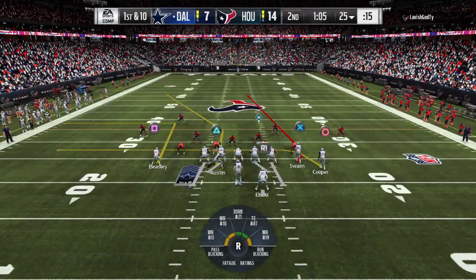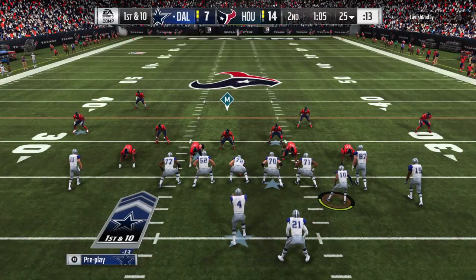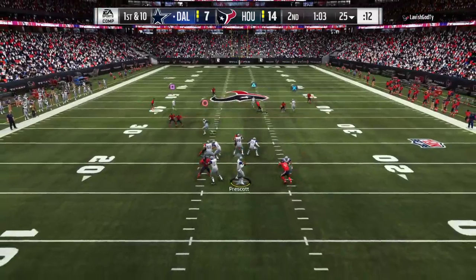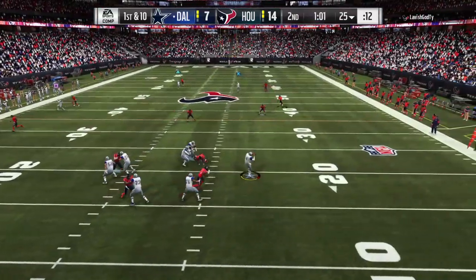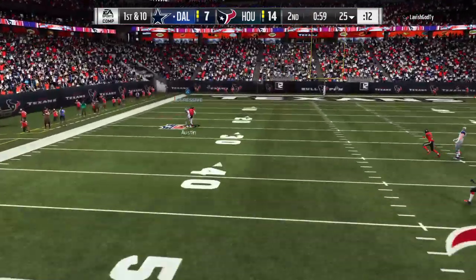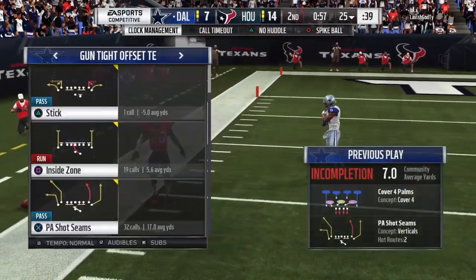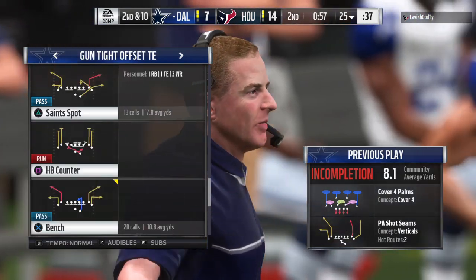Here you go. Here you go, 46. 26. Prescott on first down. Escaping the pressure right, he'll let it fly for Austin, and it drops down incomplete. Thought he might have had it. Instead, second down.